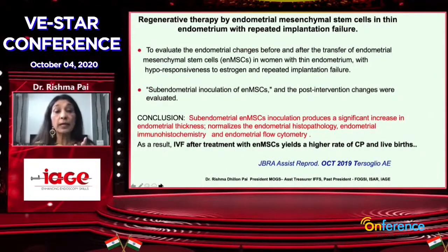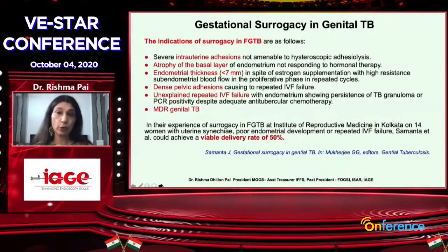So again, a very radical therapy, and you can see all of these are new studies, just maximum 2018, 2019. In this particular study, mesenchymal stem cells were actually inoculated subendometrially, and the endometrium grew thicker, menstruation improved, and pregnancy outcomes improved. So all these therapies, very new, but showing huge promise.